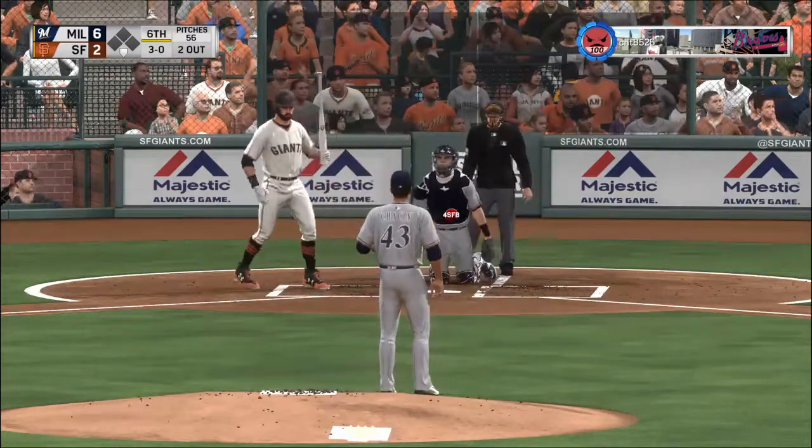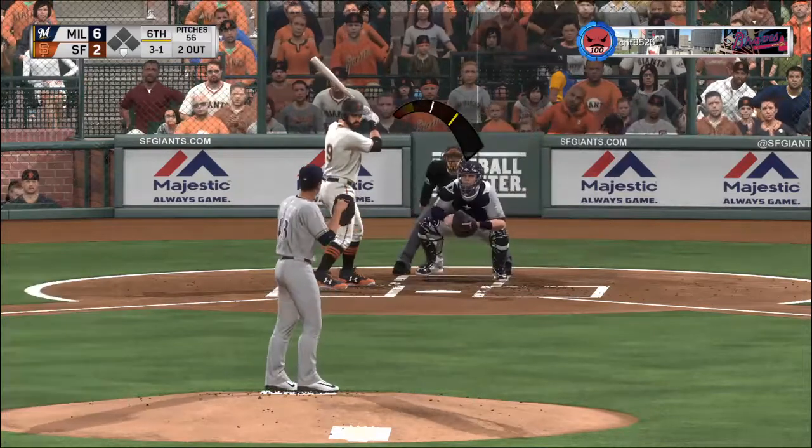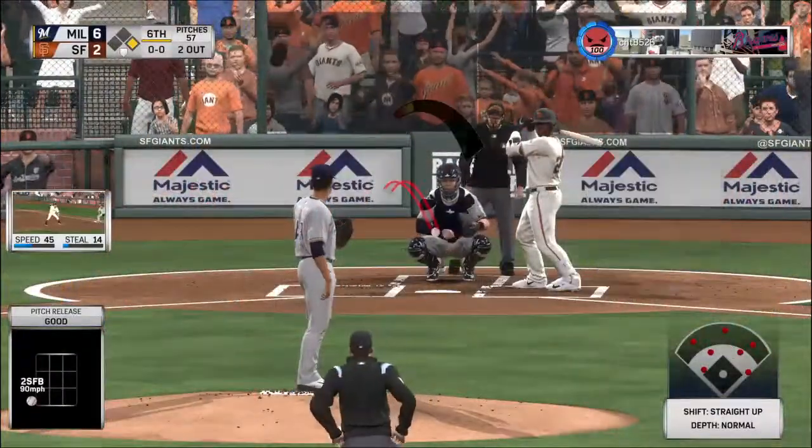Now a ball hit pretty well to left, but this is going to wind up in the seats foul. Man, I think he thought he was going to get another breaking ball right there. He's a little bit late on that fastball. That's a nice pitch, though, following that breaking pitch to keep him off balance with the heater. And the walk. The batter.